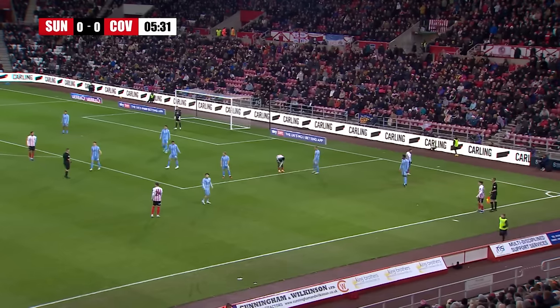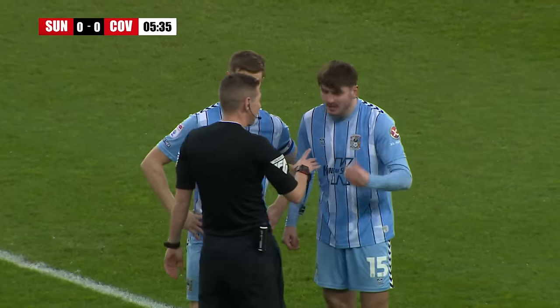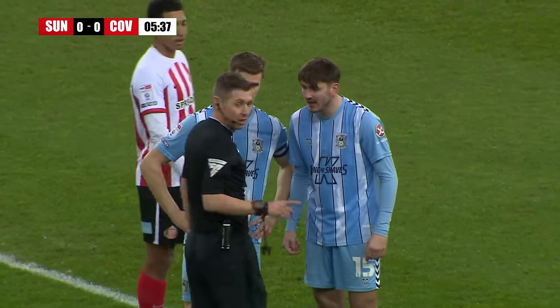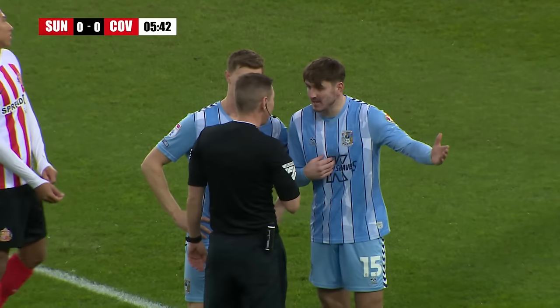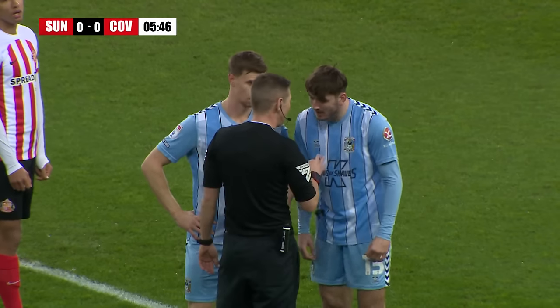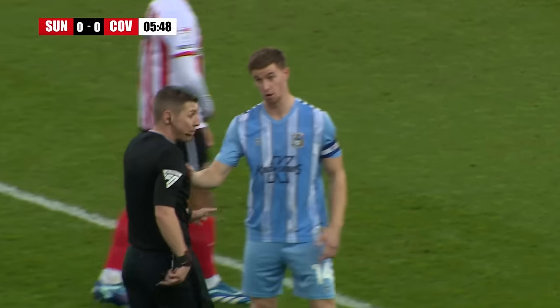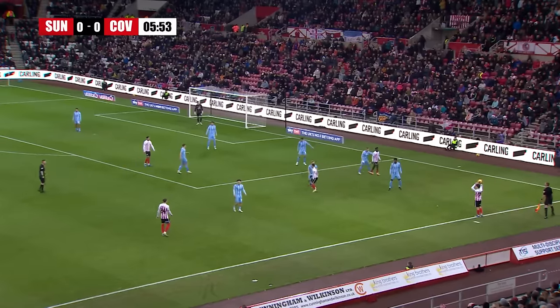Referee just wants a word with one of the Coventry City players here. Not really sure what there was to protest against there from Liam Kitching. You know, he's seen there rubbing his nose. Not sure if there was a coming together off the ball, maybe. Giving a bit back to the ref, isn't he? Fighting his corner. Ben Chief, the captain there as well.